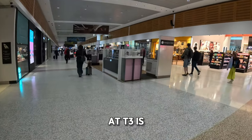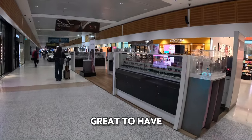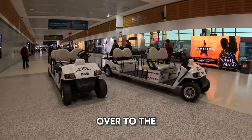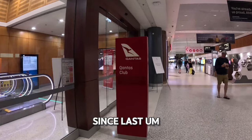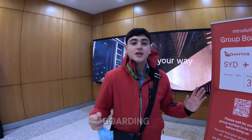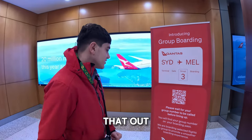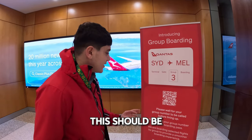Security at T3 is probably one of the fastest at Sydney Airport too, and it's great to have that. Most of the shops are already open at such an early time, and now I'm just going to head over to the Qantas Club. Let's see if anything has changed since I last visited. Looks like they're doing group boarding now, which is a new feature, so we're going to check that out. Last time they weren't doing that yet, they were just boarding by row, so this should be interesting.